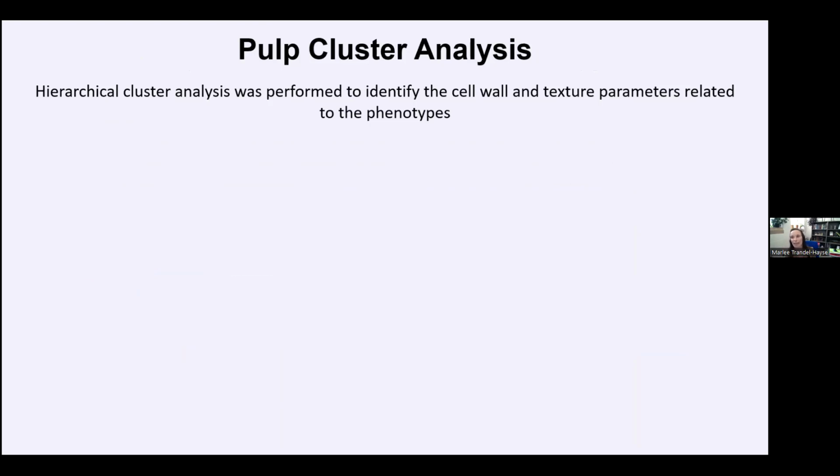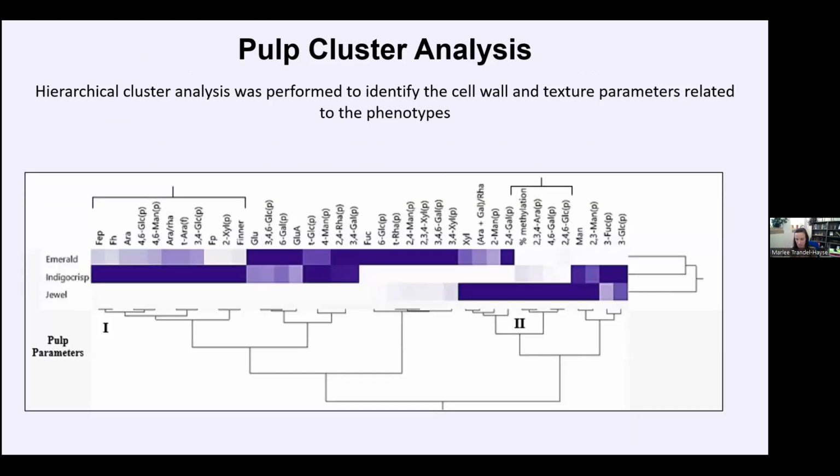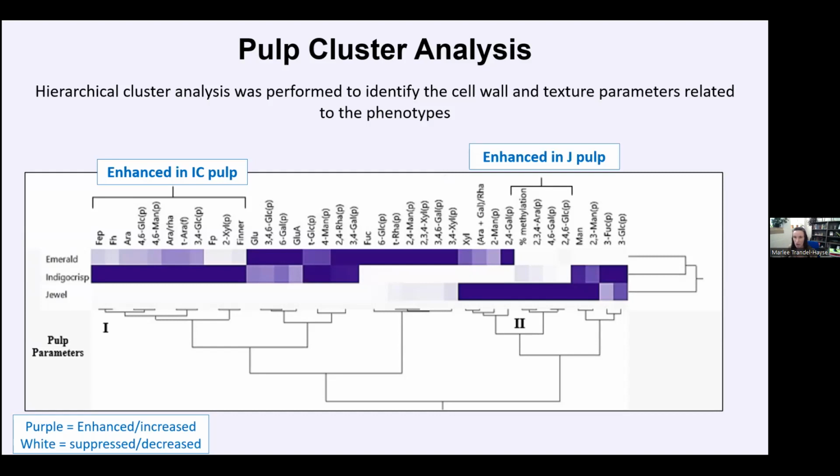So we're going to first look at the pulp cluster analysis. And I do want to make a comment here that the purple indicates enhanced or increased abundance of the parameters, while white indicates suppressed or decreased abundance of those parameters. Now, in this hierarchical cluster analysis, we have two clusters of interest. We have cluster 1 and cluster 2. Cluster 1 indicates all texture parameters and some cell wall residues were enhanced in the pulp of the crisp cultivar, while cluster 2 indicates 4 cell wall parameters were enhanced in the pulp of Jewel.